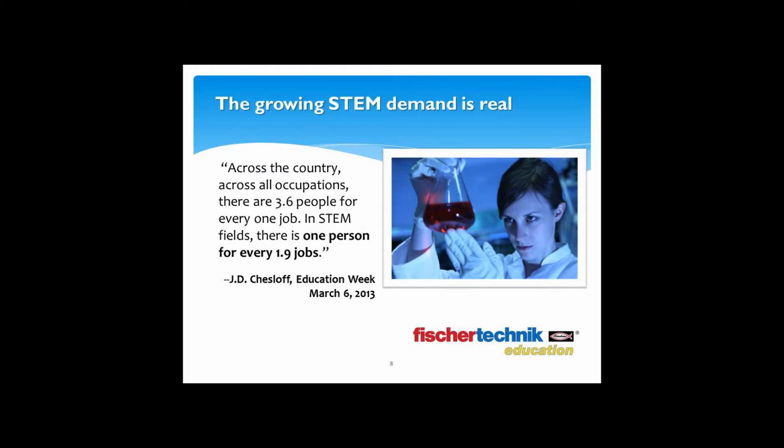Now, here's a statistic I like to share that I'd give anyone entering the job market of the future pause. This statistic comes from J.D. Chesloff in his Education Week article from March of 2013. Quote, across the country, across all occupations, there are 3.6 people for every one job. In STEM fields, there is one person for every 1.9 jobs. Employers can't find the talent to fill these jobs, which is even more surprising considering that the U.S. Census Bureau recently reported the median salary for engineering majors was the highest of any profession, end quote.